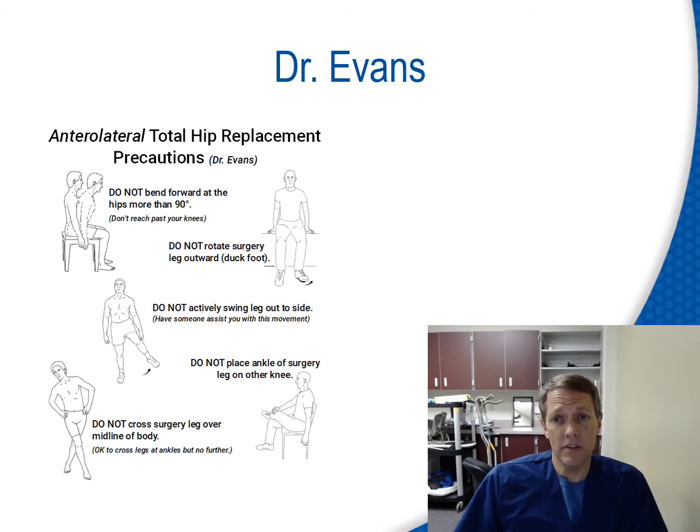If you have Dr. Evans, he uses more of what's called an anterior lateral approach. That's from the side. Again, this is just the technique he likes to use. And so you again have no bending past 90 degrees. There's no turning your leg outward or bringing your leg out to the side on its own. You need help to do that. And then don't cross your legs. So again, we'll show you how these relate to your daily activities while you're here.